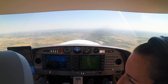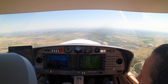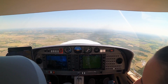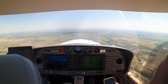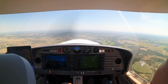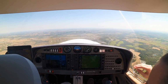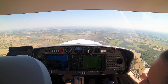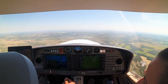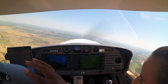Okay, ready for this approach? Yep. Or you want to do steep turns again? We're ready for the approach. Okay. So whenever you are ready, Diamond 478 Delta Sierra, fly direct to Whitecap and expect the ILS 34 circle to land in Arlington. I'll fly direct to Whitecap and expect the ILS 34 circle to land. Okay. I can hit direct. You sure can. And I'm crossing it. Yes, sir. And you go back under that hood. There you go.